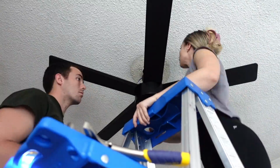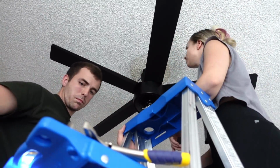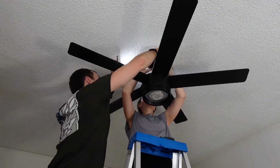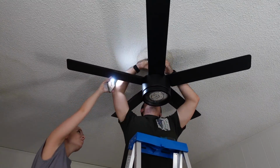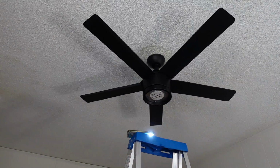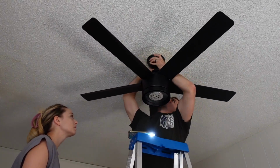But don't worry, I do go back and fix that. We put the little mount up. Honestly, ceiling fans are fairly easy to install because they do come with that mount, so that while you wire everything, it's hanging there and you don't have to hold it up like a normal light fixture, which is really great. This was super easy to install.